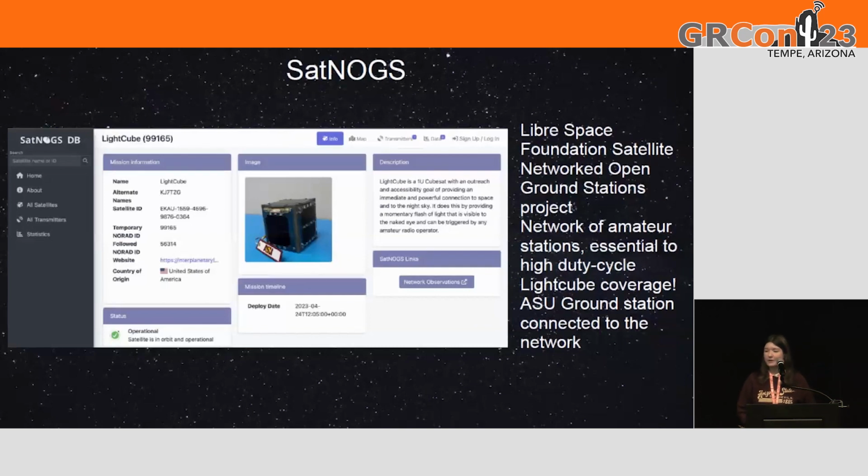Now I'll talk a little bit about SatNOGS, which was very critically useful to us. Many of you are probably familiar with the SatNOGS project, but it is the Libre Space Foundation Satellite Networked Open Ground Stations project, which provides a network of amateur stations. So they provide tutorials if you want to build your own amateur station. ASU does have a ground station. And they also provide the ability to schedule observations of any satellite, I think, not just amateur ones.